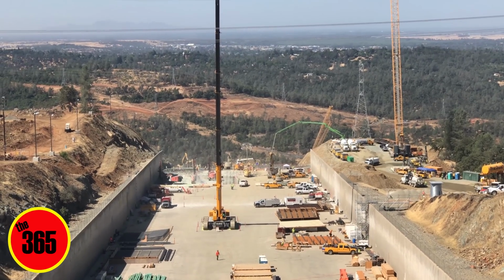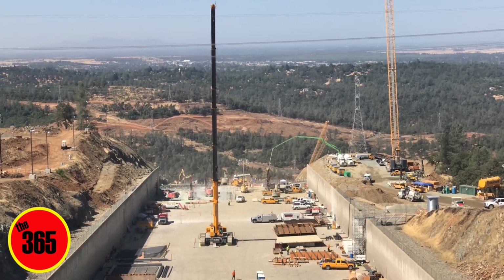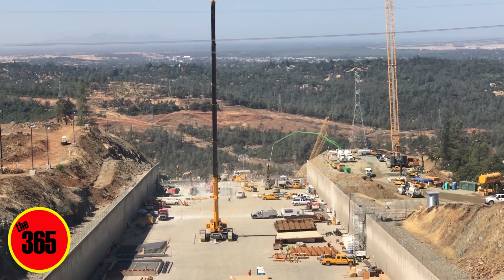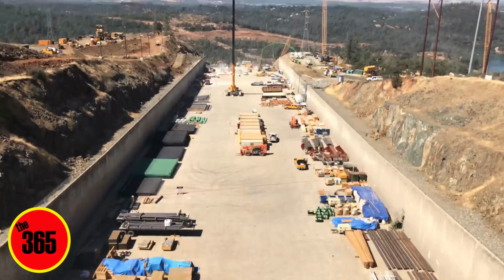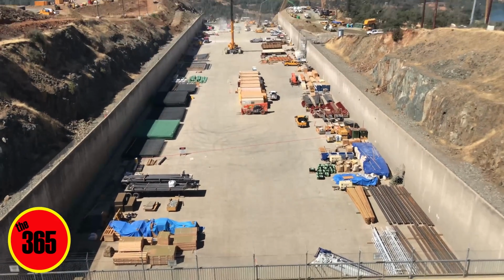Right in front of the crane? Yep, you're right on the other side of the crane. From that point forward, it will all be replaced this year. The section closer to us will remain until next year to be removed and replaced. And it's going to be replaced all the way to the gate structure. To the gate structure, yep, just down below. The entire chute will be replaced. Okay.